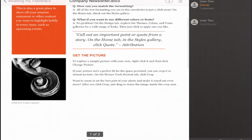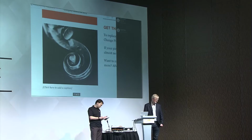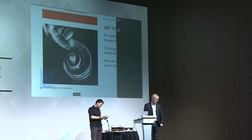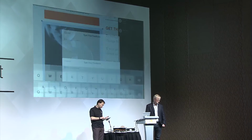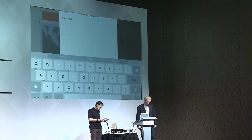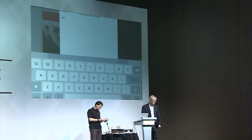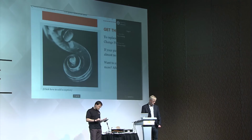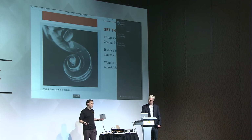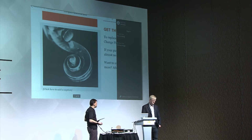I can go through and I can go, that doesn't quite look right to me. Let's take a look at this. That's not really the right image. And I can actually make a comment against that and say, no, this is the wrong image. Provide my feedback, and I can give them an overall comment about the document, so all done. And send that back. So this is really how easy it is to make use of WorkDocs on both desktop environments and mobile environments.